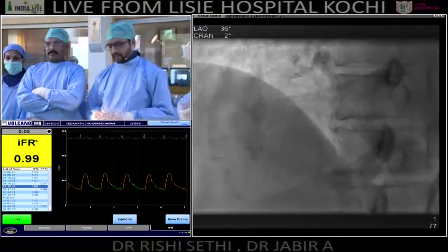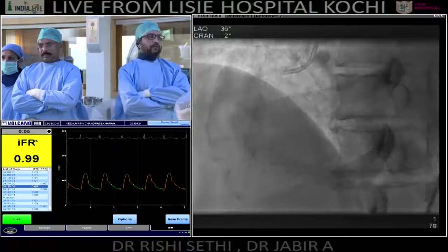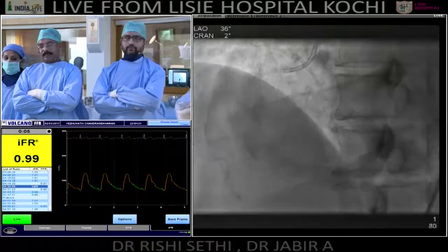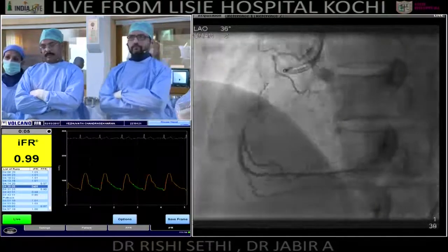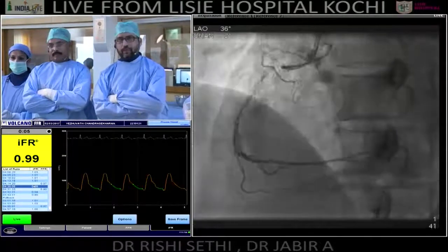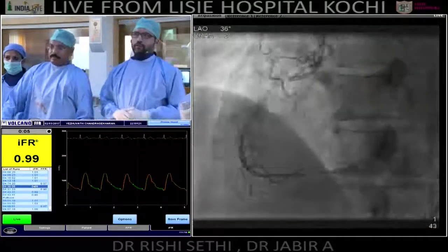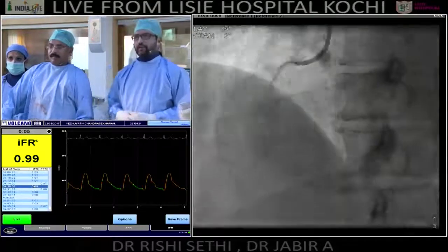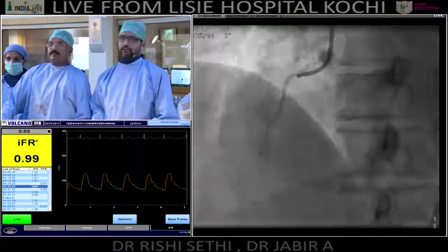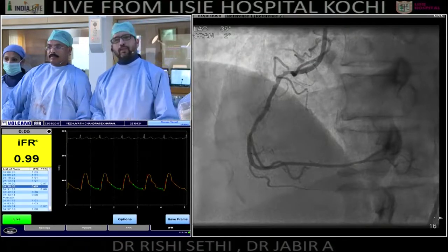I personally feel like the OM seems to be somewhat non-significant, and FFR is going to give a value of more than 0.8, while the distal left circumflex and proximal RCA seem to be functionally significant lesions. So, we have a little difference of opinion. The OM is in doubt here, but the mindset that we started off with was that the RCA should be clearly significant, and the circumflex also looks pretty tight. It should be significant. And the OM we really wanted to test by functional testing.